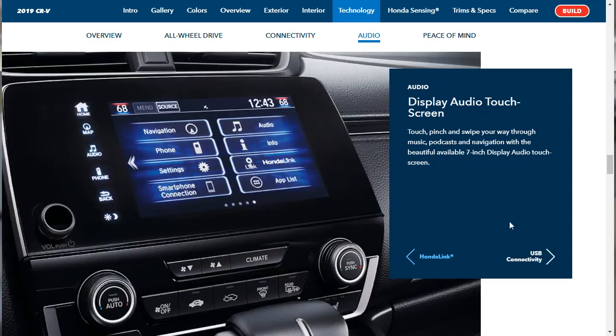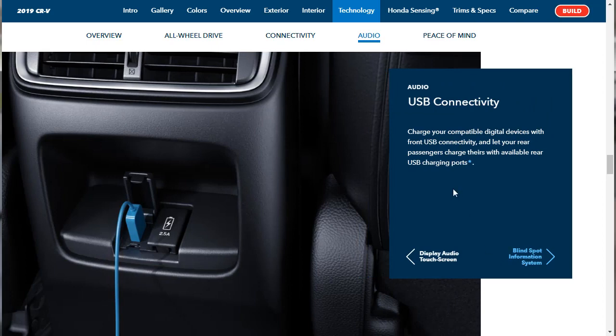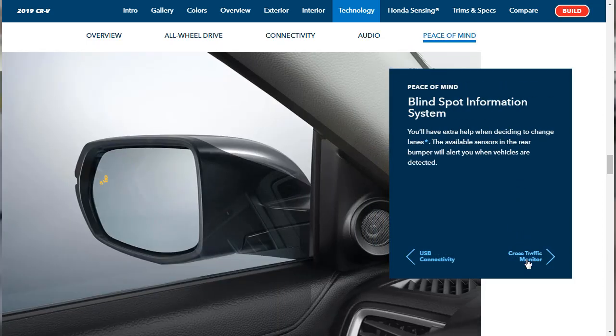Here, under audio, they're talking about the display audio touchscreen. Touch, pinch, and swipe your way through music, podcast, navigation, and the available 7-inch display screen. So yeah, that's I guess the big boy display screen right there. And then what else are they talking about? USB connectivity. That's awesome. Obviously, you need to have that. And there's an available rear USB charging port.